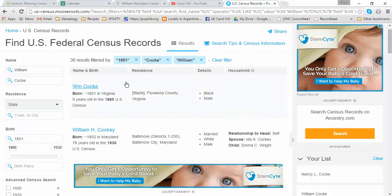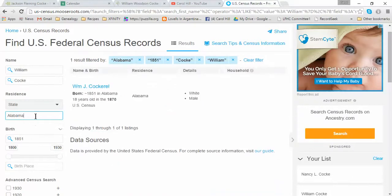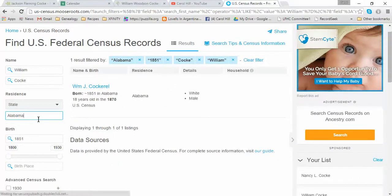So I want to go ahead. This isn't the right William Koch, because this is Virginia and Maryland. So I can go ahead and go over here to the left-hand side, and I know that he lived in Alabama. And what's kind of neat, as soon as I type in Alabama, it goes ahead and makes the change over there. I don't have to click search anywhere.